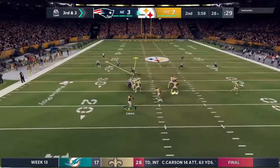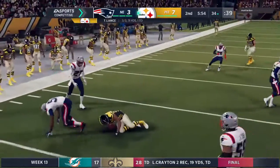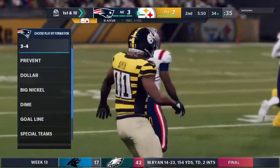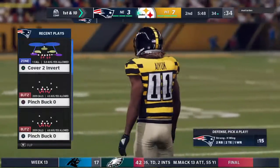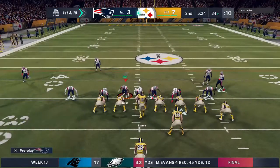On 3rd and short, they'll try and pick it up through the air. Open man is Ayuk, complete. And he gets it to the 34, good enough for the first. First target, first catch, and a first down. From the 34 now, here's 1st and 10.